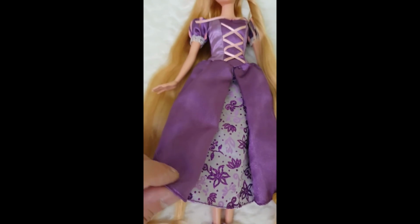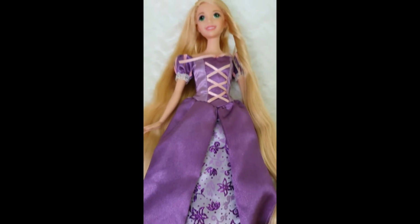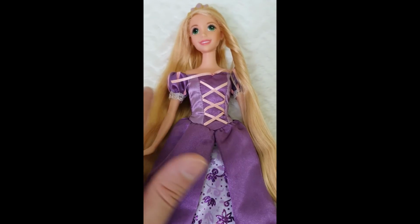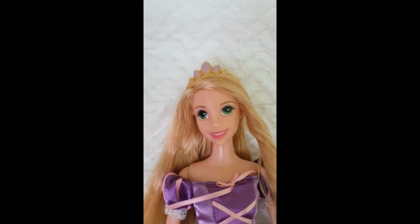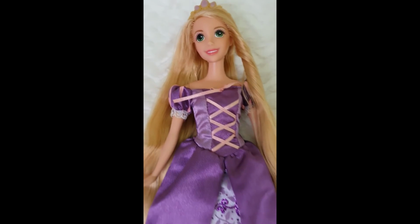It's just one layer, but it pretends to have two layers for the skirt. Then there's real lace going through the bodice. There's this little portion of lace over there. The tiara is actually painted with the gems in lavender color. That is all super cool.